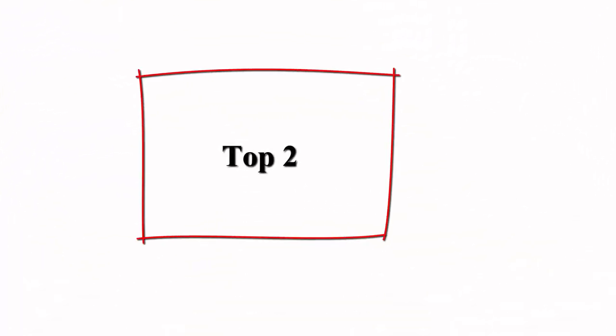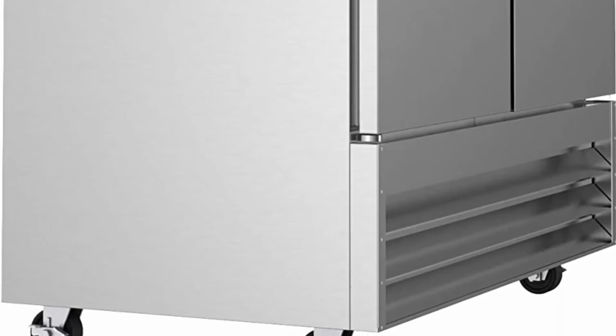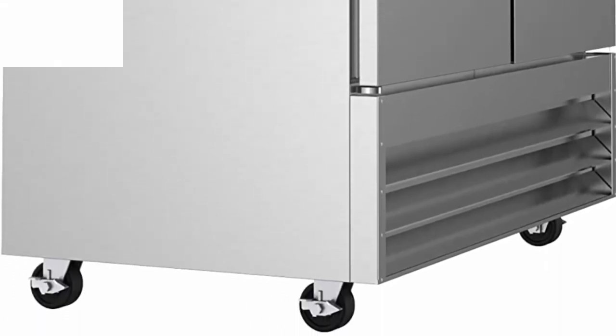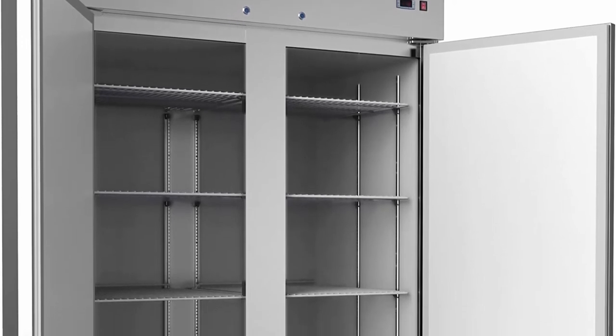Top 2. KoolMore RIP 2D SS 54 2-Door Stainless Steel Upright Commercial Reach-In Freezer, 47 cu foot. This beautiful 2-door commercial freezer will keep things cool in your kitchen, hotel, or restaurant. This industrial freezer will freeze you up to reach fresh culinary success. Cool steel, easy to clean.